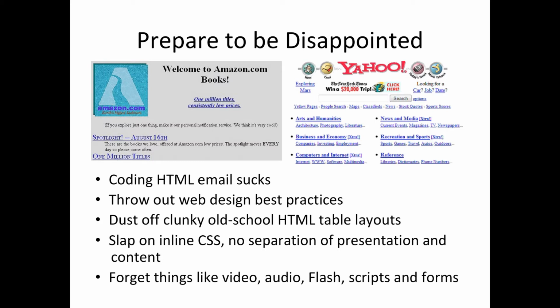Don't worry about cool CSS and cool scripts. Those are gone. Those are not happening. Other things you also want to forget about are video, audio, Flash, scripts, and forms. If you start putting too much into it, you can get flagged as a spammer. If you're sending videos out, your email marketing system, or the company if you're trying to send company emails, may say, hey, I see a video in here, and I'm just going to put that right in the spam folder. So then your emails never get delivered.